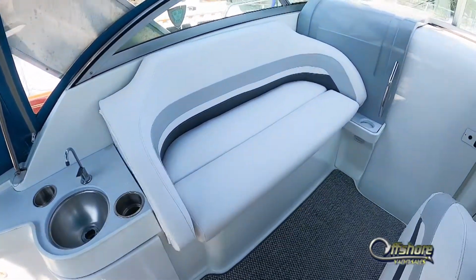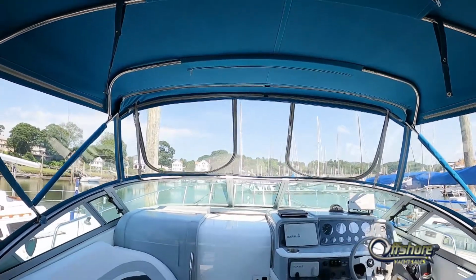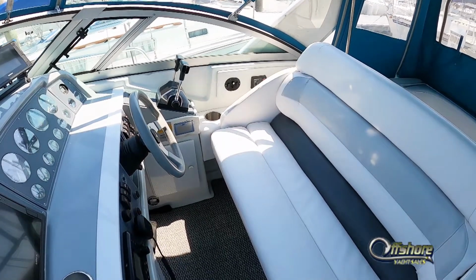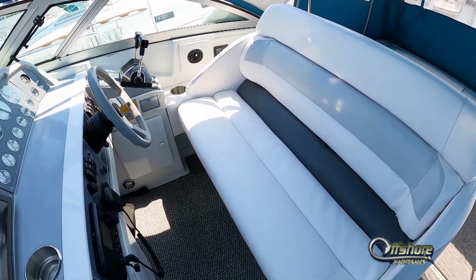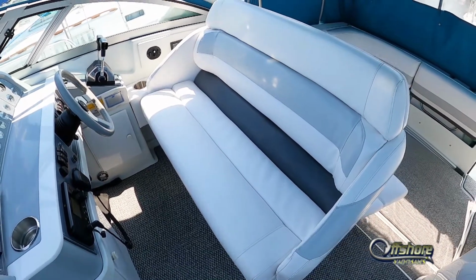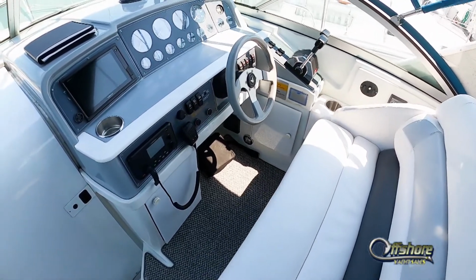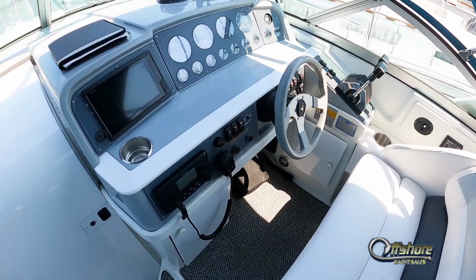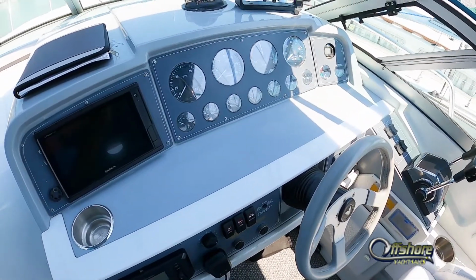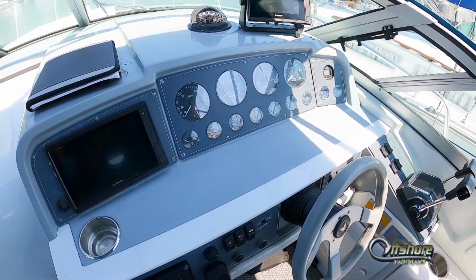Portside settee, seats 2, new enclosure, crystal clear isinglass, U-zips up front for a little added ventilation, double wide helm seat, functionally styled instrument panel, updated Garmin electronics with 2 multi-function displays for chart plotter and digital radar, new Merc Cruiser controls.